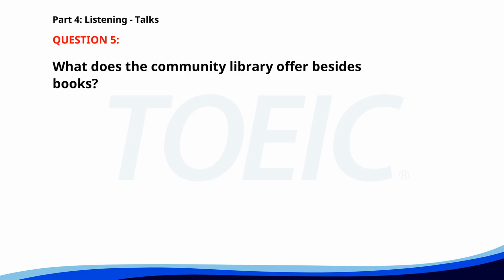Number 5. Our community library offers a wide selection of books, magazines, and digital resources. We hold reading programs for all ages and workshops on various topics. Membership is free, and we encourage everyone to make use of this wonderful facility. Visit our website for more details.